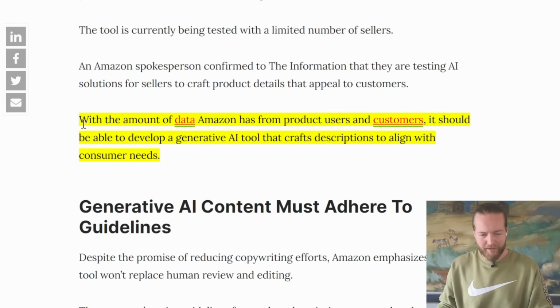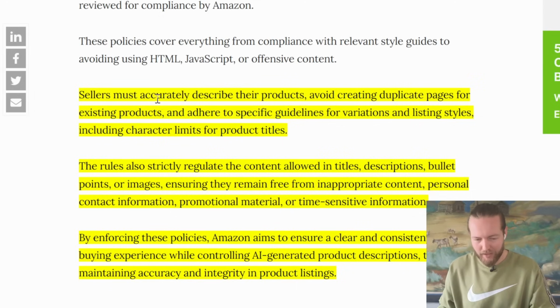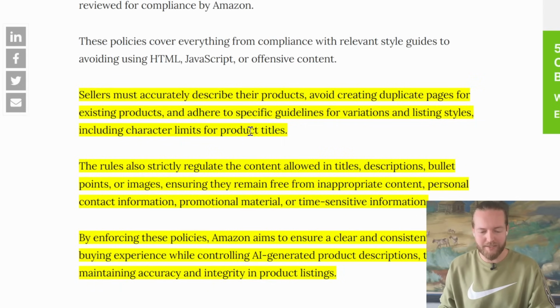It's saying with the amount of data Amazon has from product users and customers, it should be able to develop a generative AI tool that crafts descriptions to align with customer needs. The company's strict guidelines for product descriptions ensure that the details are reviewed for compliance by Amazon. Sellers must accurately describe their products, avoid creating duplicate pages for existing products, and adhere to specific guidelines for variations in listing styles, including character limits for product titles.